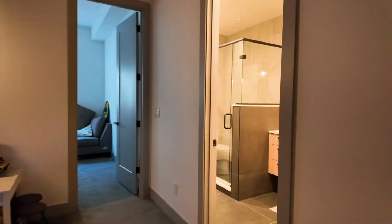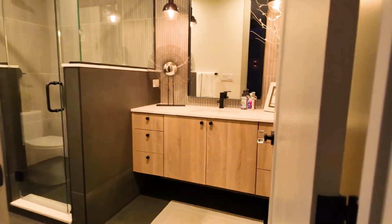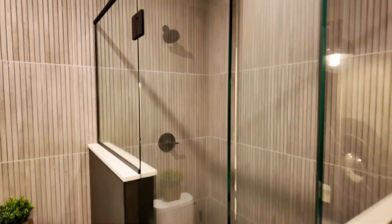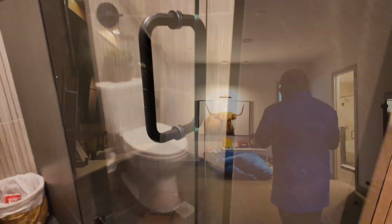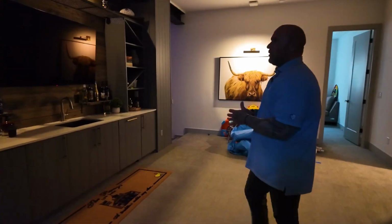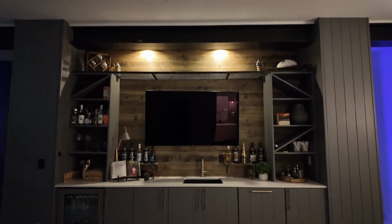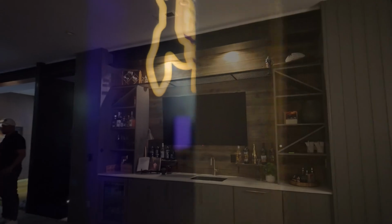You come through, you've got a full bedroom and bath. You guys have seen those before, but you got a full ensuite bar here, full-size TV. I like this because if you're watching the game in the theater and you got to come out to grab a drink, you don't miss the game. And what do I talk about with theater?